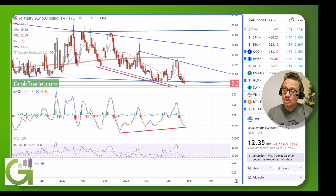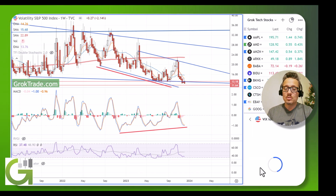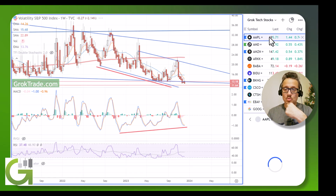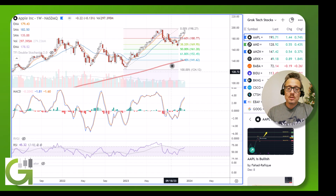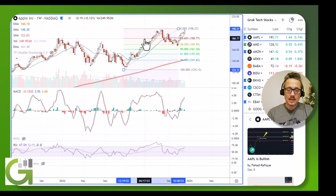Now, just a quick look, guys, at tech stocks. I didn't show you the dailies because the weeklies had my attention this time. If I go to tech stocks here, we're going to go to Apple and take a look at a few things. So if you're looking at Apple, we had a nice bull flag breakout to the upside, and we bounced it to 38.2, Fibonacci retracement.